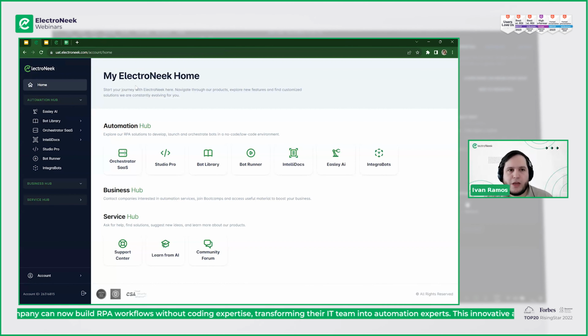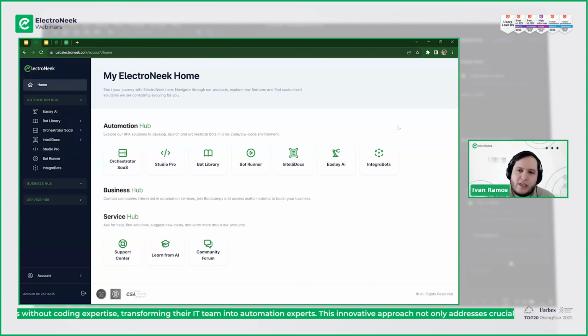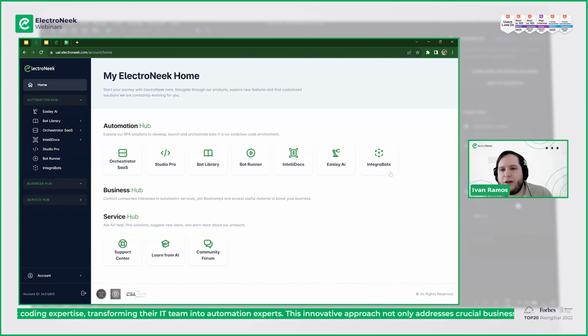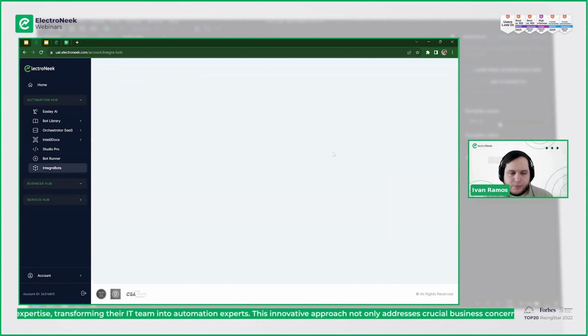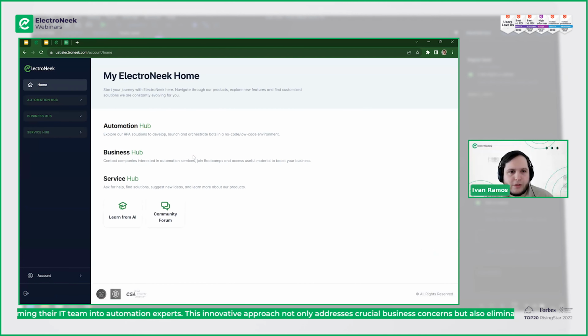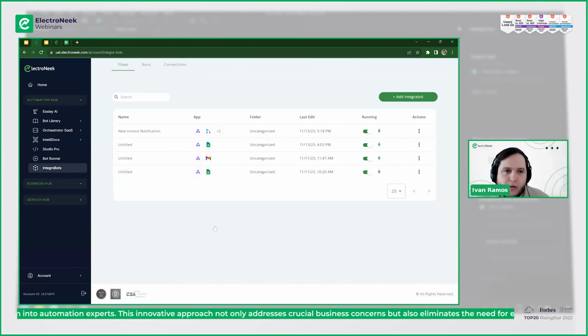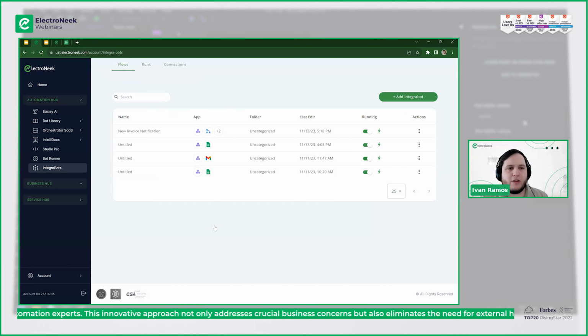So this is another feature that you will notice that we have right here in the portal now. If you look inside the automation hub as well as the Easley AI module, we now have the Integrabots module. So if we open it up, let me quickly refresh my portal, and right here we have our main page for Integrabots.